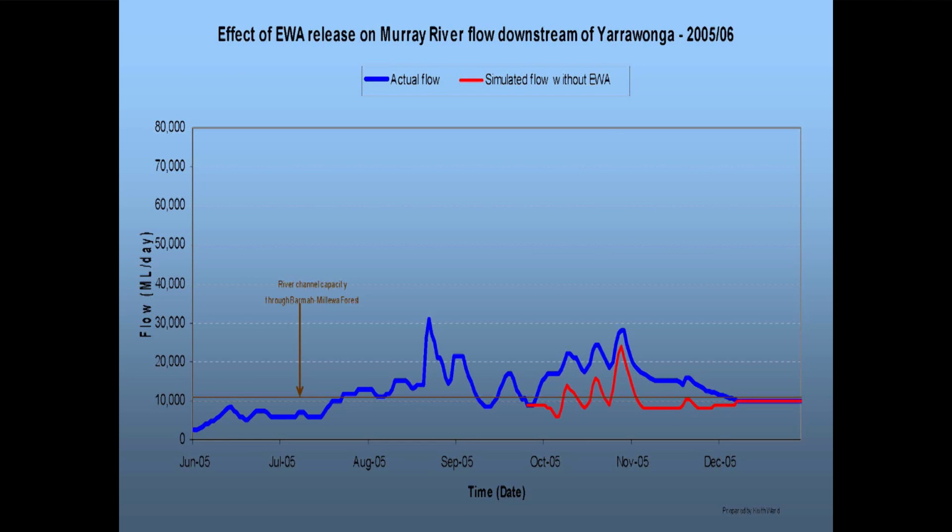And 2005, I think, was really quite significant. It's where we tried a whole range of different water management options that we hadn't done in the past. This is the hydrograph, the height of the Murray River between June to December in 2005. So the last half a year. And again, that brown line represents channel capacity. So once the river exceeds that, it's flooding out onto the floodplain.